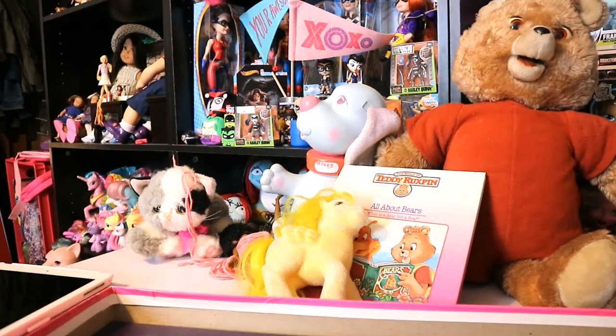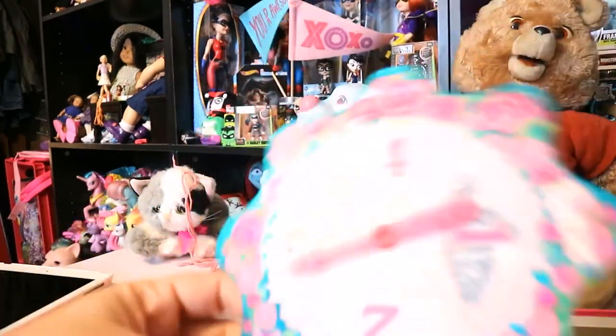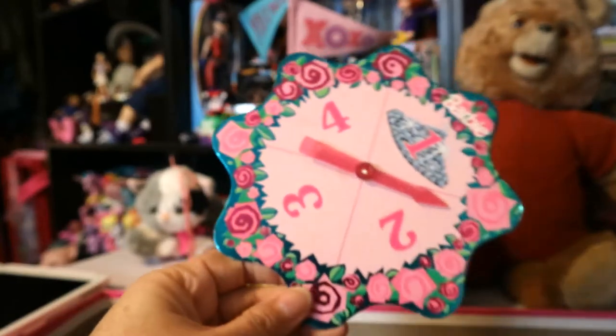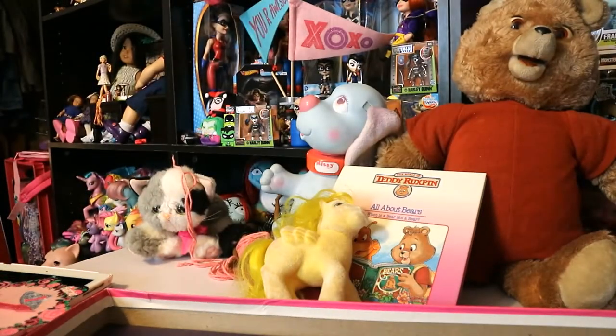And yeah, my hair stuck to it because it's still sticky. And here is the little spinner, which is really pretty. I like the little metallic thing. And yeah, there we go. I think the whole basis of this game is you start out as a regular girl.